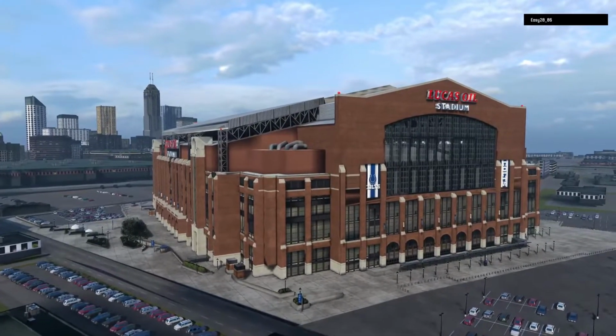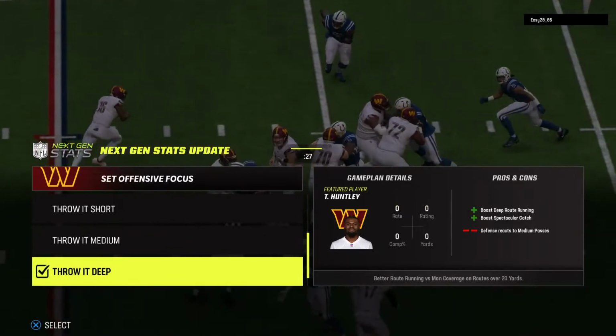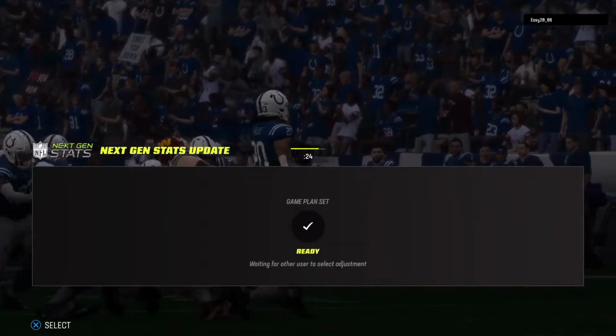So we have reached halftime here in what's an 8-point game, as we send you down to Orlando, where Jonathan Coachman has our EA Sports Halftime Report.